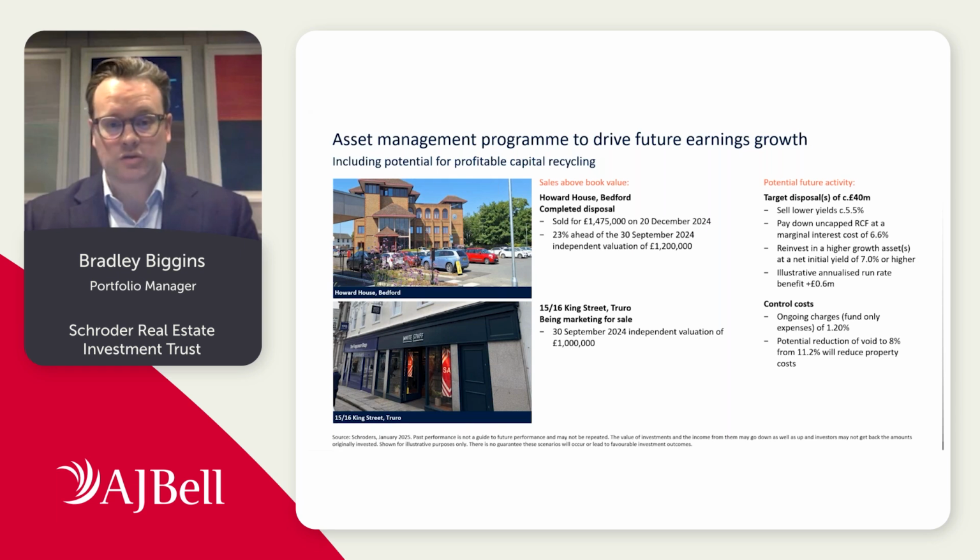We can also recycle capital. So if we can sell at lower yields of 5.5 to 6%, then initially pay down the RCF. So the uncapped RCF is costing 6.6%. That will be immediately accretive. And then we look to reinvest, so draw back down on the RCF into attractive opportunities. Now assets have repriced at 7% or higher yields to grow earnings.